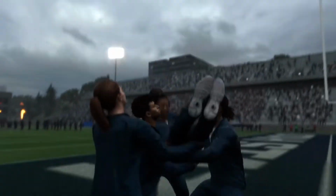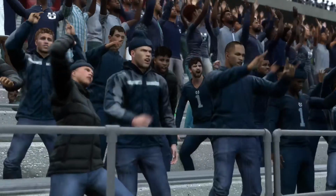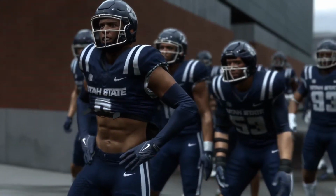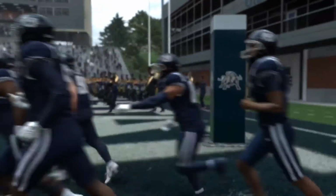Welcome, everyone, to Logan, Utah and the Beehive State. We're here at Maverick Stadium, home to the Utah State Aggies, and eager for this clash. We've got a sensational matchup for you. Fans have been filing in and getting ready for this game.